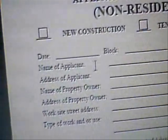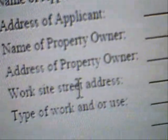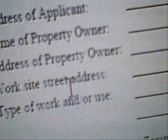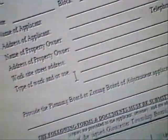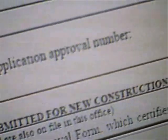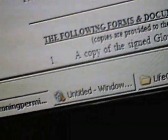You've got to put that in. So you've got to put your name, the name and the address of the property owner, and the street address of the actual place. Type of work and or use. This is where you have to explain what you're going to be doing there for money. Provide the planning board zone of adjustment application approval number. What does that mean, you ask? Well, that's part of the tests.